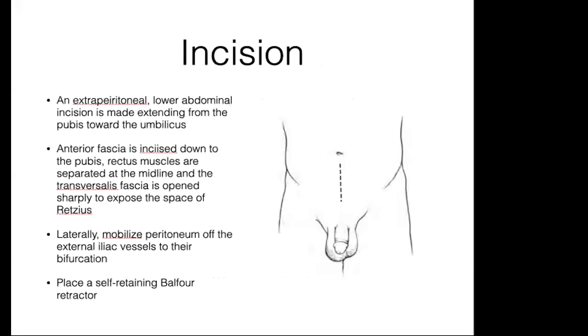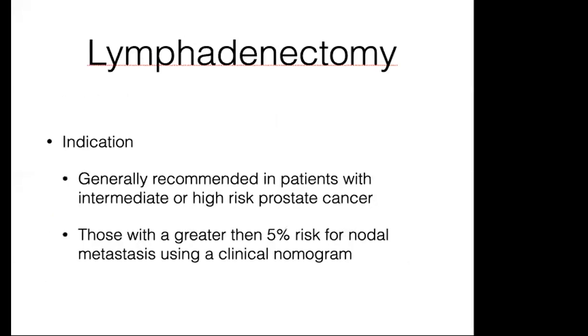So for the incision, an extraperitoneal lower abdominal incision is made extending from the pubis toward the umbilicus. The anterior fascia is incised down to the pubis and the rectus muscles are separated at the midline and the transversalis fascia is opened sharply to expose the space of Retzius. Laterally, mobilize the peritoneum off the external iliac vessels to their bifurcation and then place a self-retaining Balfour retractor. Now, care should be taken with the soft tissue covering the external iliac artery that contains the lymphatics that drain your lower extremities. Interruption of these lymphatics may lead to lower extremity edema or lymphocele formation.